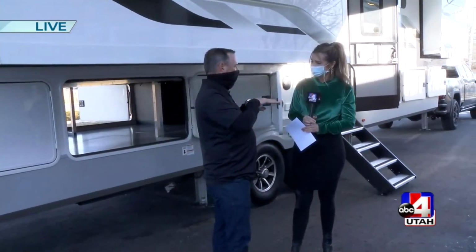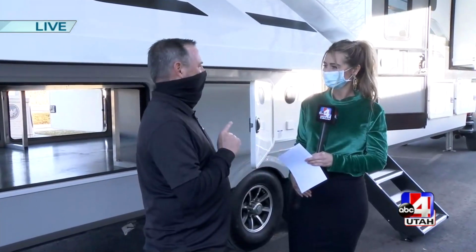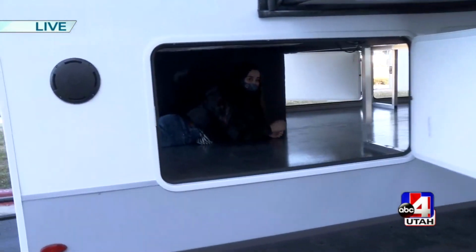Number one, it gives us a complete flat floor across the entire thing. No more stairs in a fifth wheel. All one level. No more stairs like all other traditional fifth wheels. The other thing it did is it gave us this incredible storage, which is just absolutely amazing.